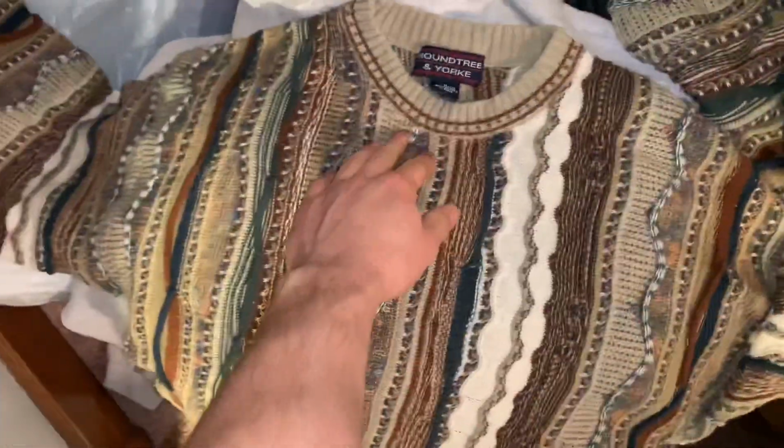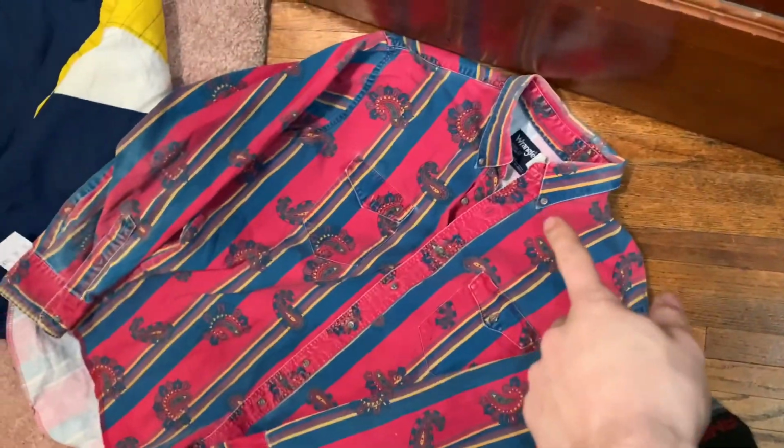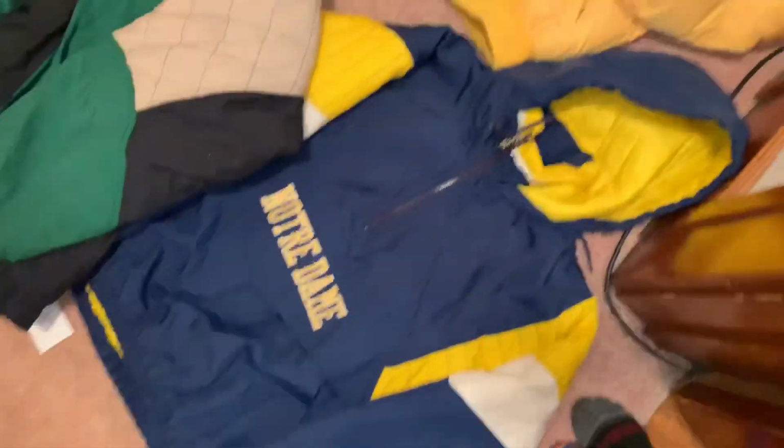I did not pay for this. This is free. This Coogi style sweater. Paid for this Rose Bowl crew neck. Y'all, and here's most of what we paid for. So we got this Aztec Wrangler button up. Well, not really Aztec, but it's got a cool print. This polo puffer. Notre Dame starter jacket.